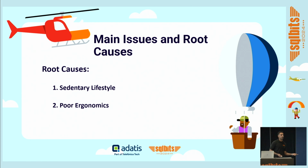Two is poor ergonomics. I'll define exactly what ergonomics is on the next slide, and its importance to a good desk setup, but poor ergonomics includes things like having a chair with inadequate back support or having an inadequate desk setup, which might be at the incorrect height.